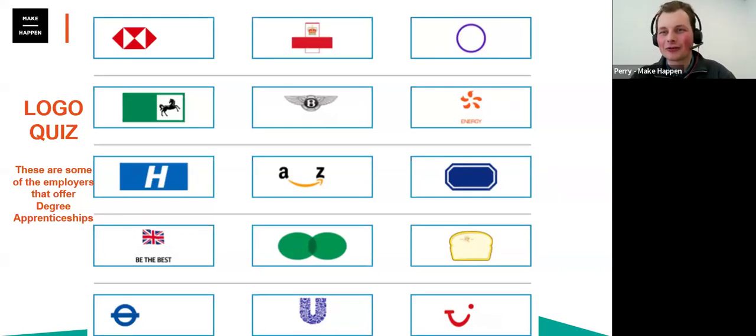And what's better to look at these big companies than doing a little bit of a logo quiz? So I'm going to give you a few minutes now. Can you identify who these apprenticeship employers are? Go, go, go.